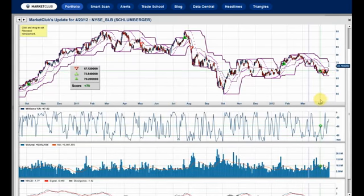Generally speaking, the trend is your friend. The weekly and the daily are up, but the monthly is negative. So in reality, you should be out of this market. If you're an intermediate term trader, you should be out of this market at the moment. So let's see how that plays out. But generally speaking, lots to do. Next week should be a very interesting week.